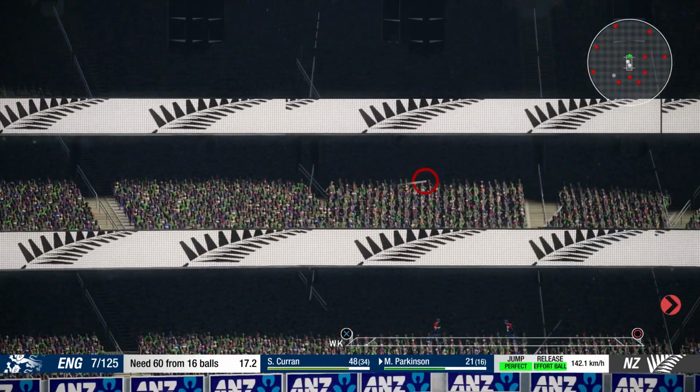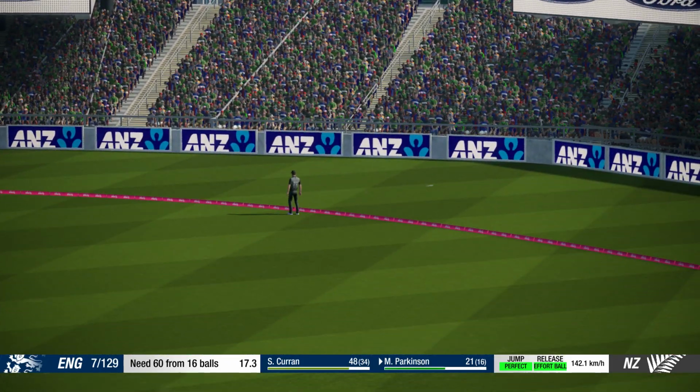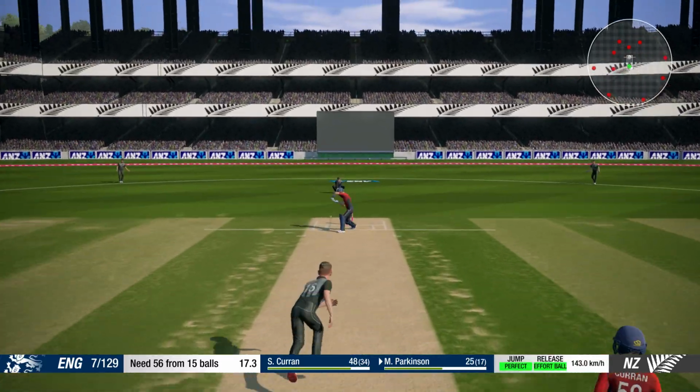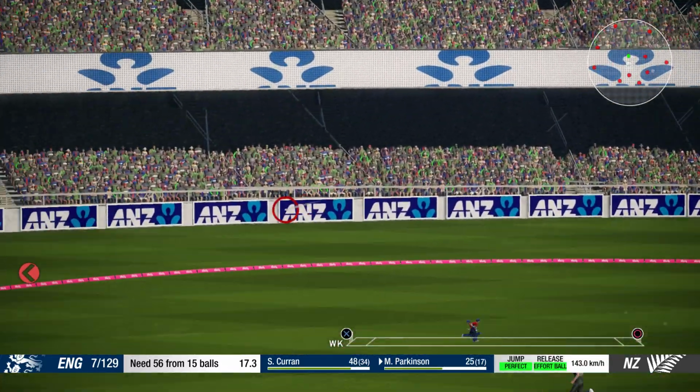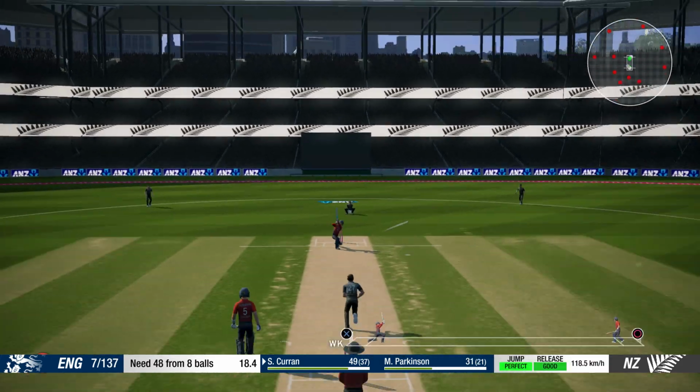And here we go. Another massive shot there from Parkinson. He's going to move on to 25 with that shot. 56 required. As Bolt charges in once again. That's going to be another boundary. A little bit of a fight back here, but as I said earlier, too little too late.